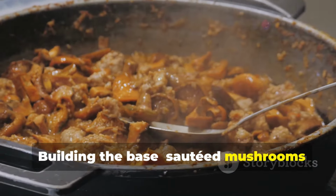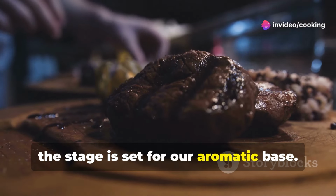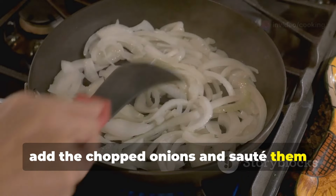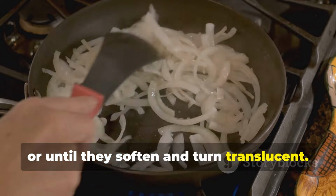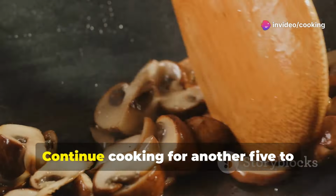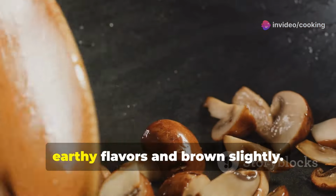Building the base: sautéed mushrooms and onions. With the beef resting, the stage is set for our aromatic base. In the same skillet, add the chopped onions and sauté them over medium heat for about 5 minutes, or until they soften and turn translucent. Then, add the sliced mushrooms and minced garlic. Continue cooking for another 5 to 7 minutes, allowing the mushrooms to release their earthy flavors and brown slightly.